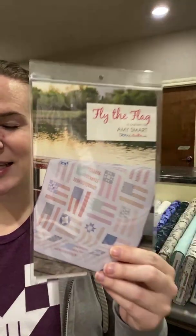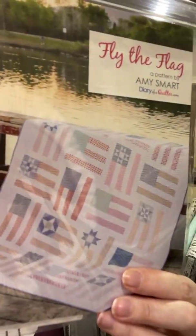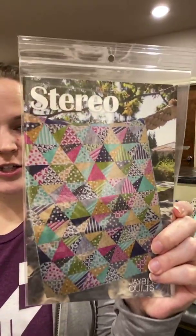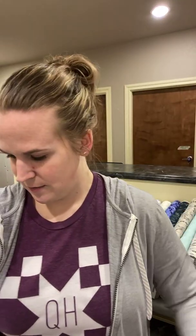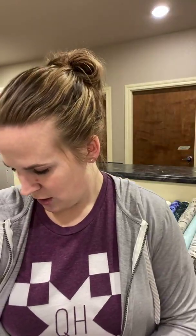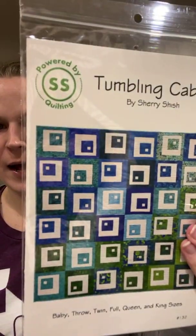Fly the Flag. I adore this quilt, and I think it would be really pretty using the newer Lori Holt background fabrics that we have, the bee backgrounds. But this is Fly the Flag. Family Ties. Stereo. So this is another Jaybird. It does use a super sidekick ruler. This is just a Christmas table topper, so it uses a Dresden plate. I think we showed this one last week. The Cross and Majestic Wolves, I'm pretty sure those two were shown last week. Homo Waits is another pattern. Brightly Shining is cute. Tumbling Cabin, this is a fat quarter pattern.